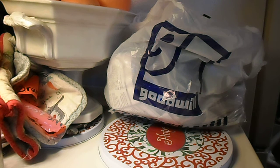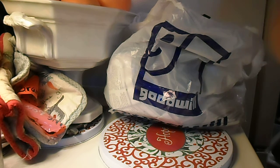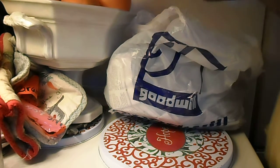But needless to say, I was kind of hurrying through there and didn't notice that that one little thing, which is vital, is not there. Anyway, got a few other little things.